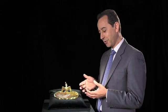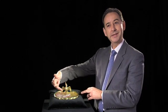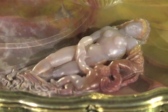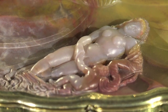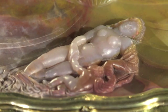And Giovanni Ambrogio Miseroni has incredibly skillfully found a milky, creamy vein for the body of Venus, but a delicate, yellowy blonde vein of hard stone is used for the hair. And that's an incredible skill, which very, very few people had.